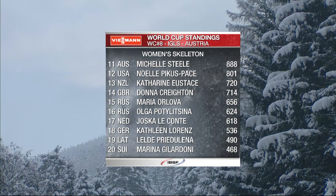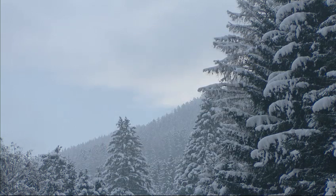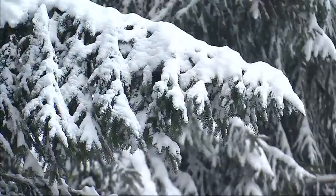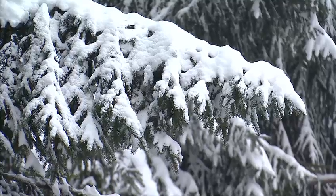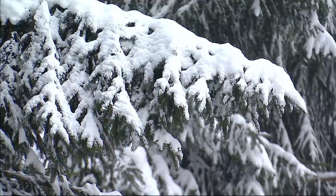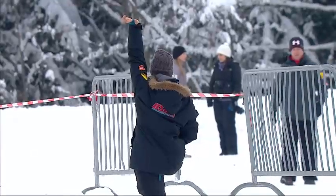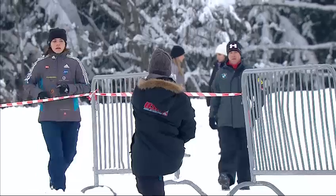She won last time out for the first time in 9 years, not all of which, I should say, she was actually competing. In fact, much less than half of which she was competing. But we've got a very big field today. We've got 26 women in the skeleton field, including 2 first-time World Cup sliders that we'll see later on. And as ever, that field will be cut down to 20 for the second heat.